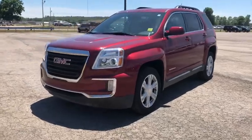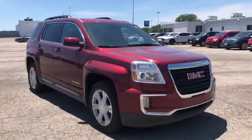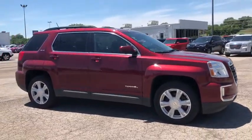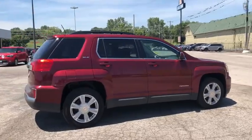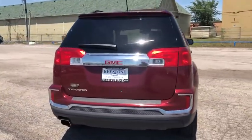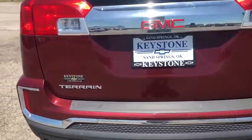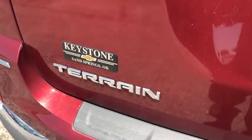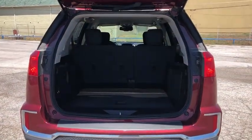We are pleased to show you the 2017 GMC Terrain. The GMC Terrain combines the benefits of a crossover with the style and functionality of an SUV. Terrain offers uncompromised capability, a balanced stance, and a commanding view of the road, letting occupants enjoy a confident driving experience. And an EPA estimated 32 highway MPG is not bad either.